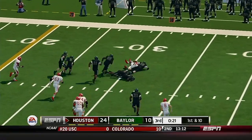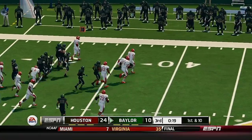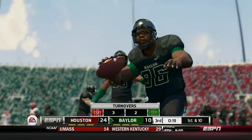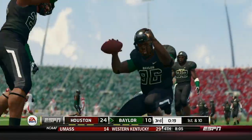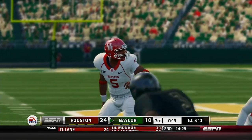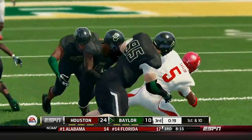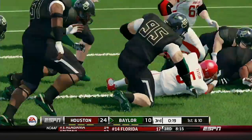Throws it to the halfback on the screen. He lost the ball, and I think one of the big guys fell on it for the defense. Anytime a running back loses the football, it puts a little bit more caution in his step. You'll see them covering the ball with two hands, and it sometimes can slow him down.